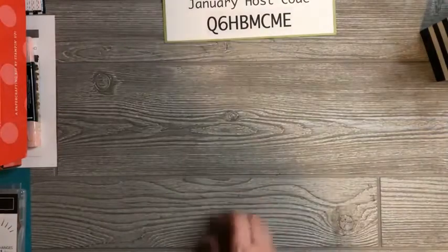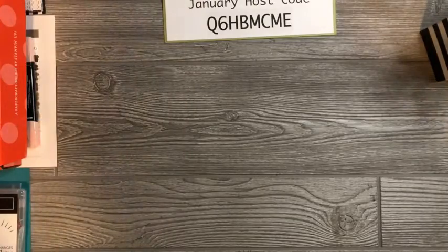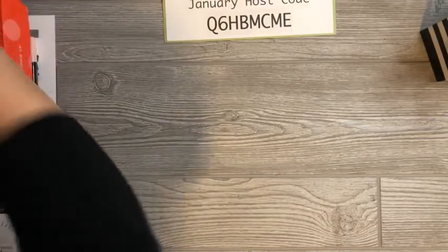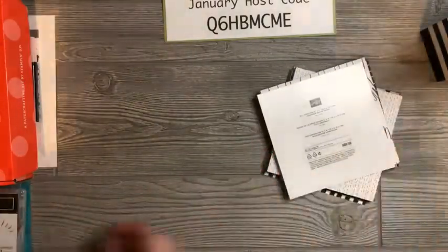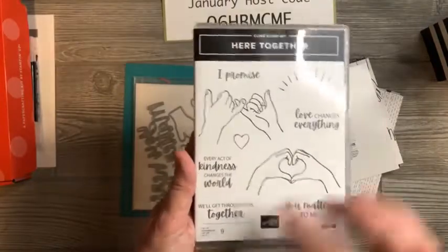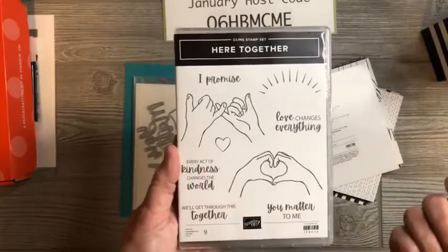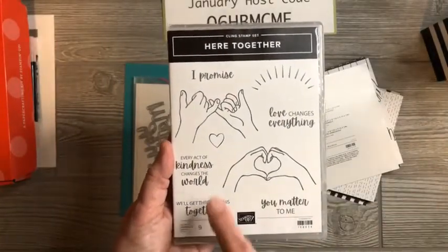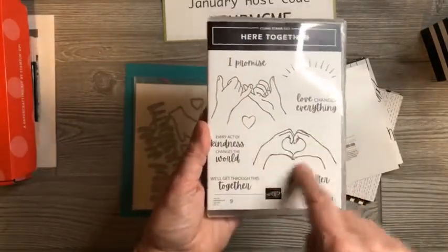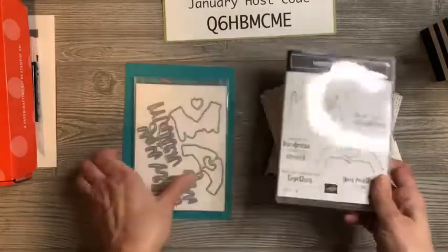Excuse me, little dry throat. Okay, so the next thing I'm going to show you quickly is the Here Together collection, or otherwise known as the All Together collection. So here is the stamp set, Here Together, 9 stamps. As you can see, there are 5 sentiments and 4 images. I got this stamp set because of this, and I intend to use it for part of my Valentines. Some of my Valentines will be the nuts and bolts, and some of my Valentines will be this.